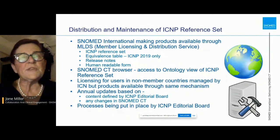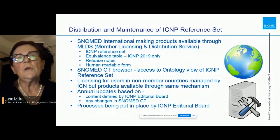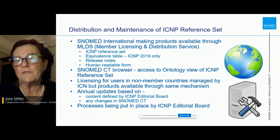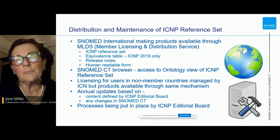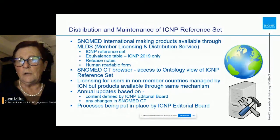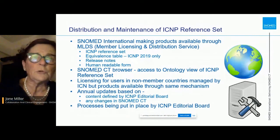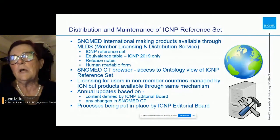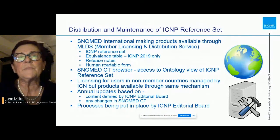Within the SNOMED CT browser, you will be able to view the reference set in an ontology view. Now, it will only be available through a browser, SNOMED browser, and not in any downloadable form, but that is a key component of this, so that it brings through the ontological principles that SNOMED has got and the benefits of having a reference set from SNOMED.